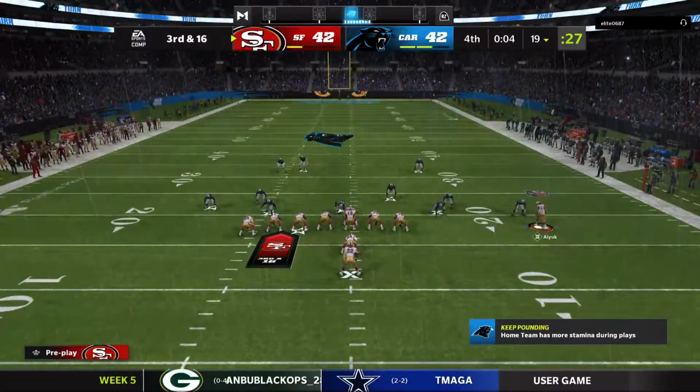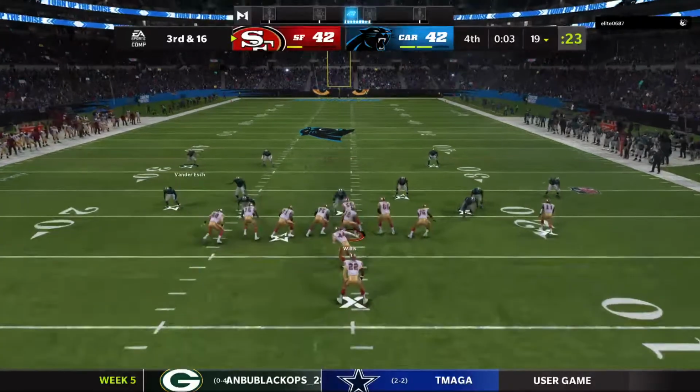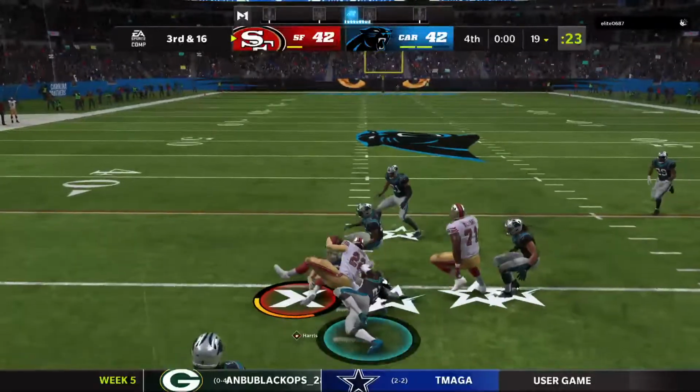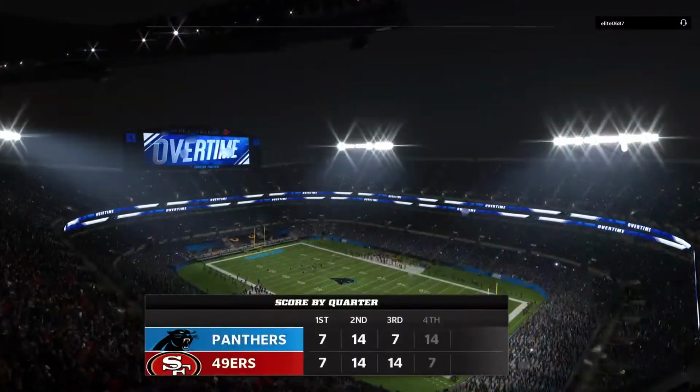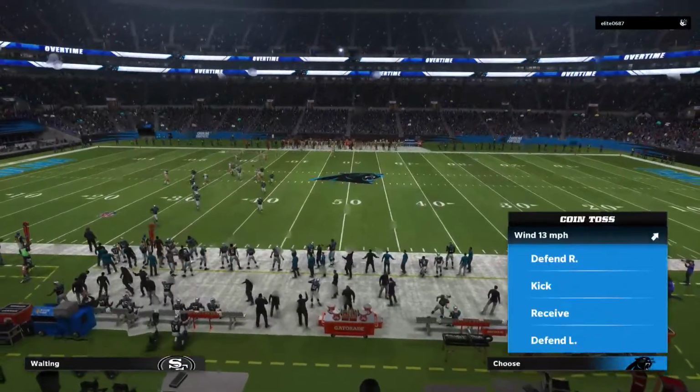Look out. Draw, screen, something that can be used against them. On 3rd down, here's Harris. And he'll be brought down right at the 30 here. It's a little teaching moment here. Overtime rules remind us.